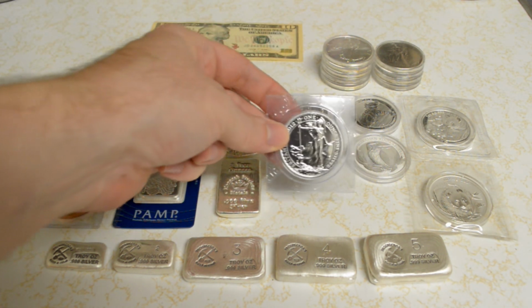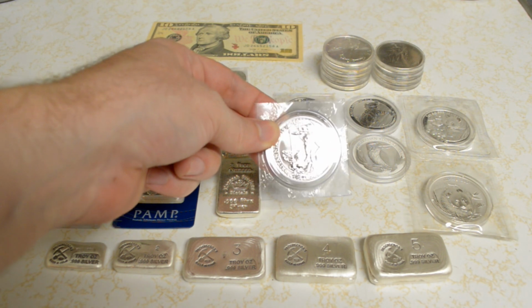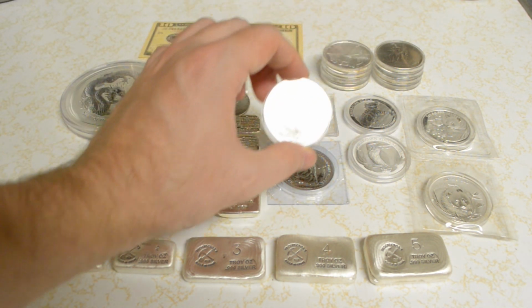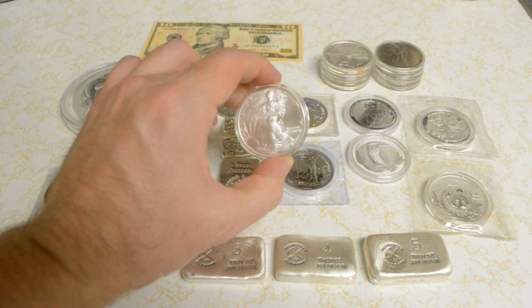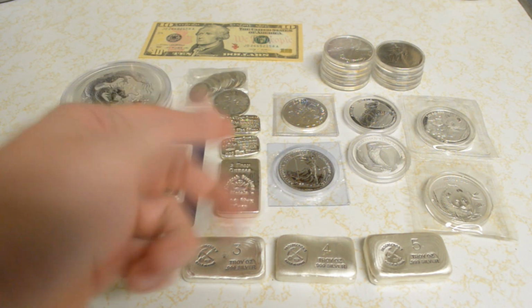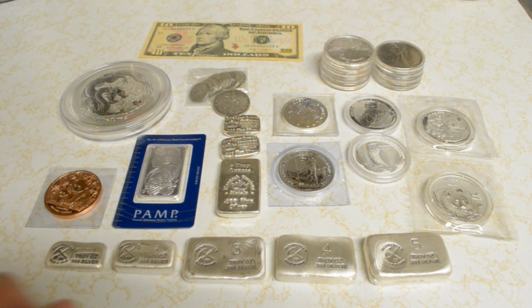They have different mintage numbers too. So these, I believe they only make 300,000 versus the U.S. Eagle, where you're at millions of these coins. So this Britannia is more rare, so you might want to buy those. They're going to cost you a few bucks more when you buy them too, though.